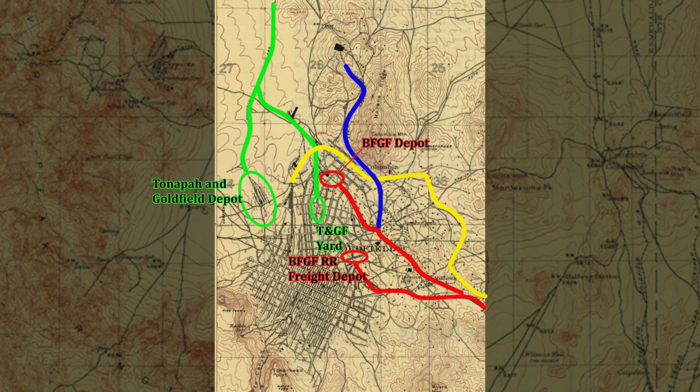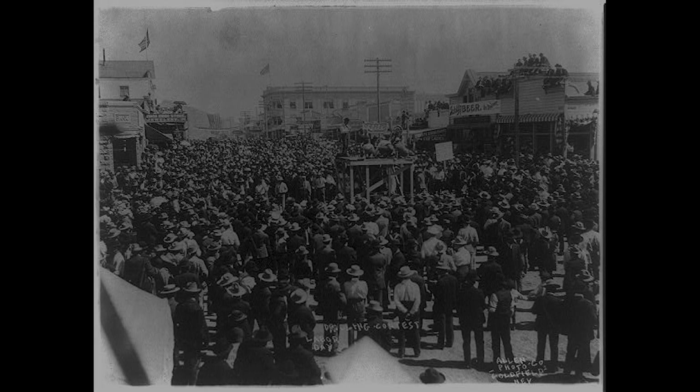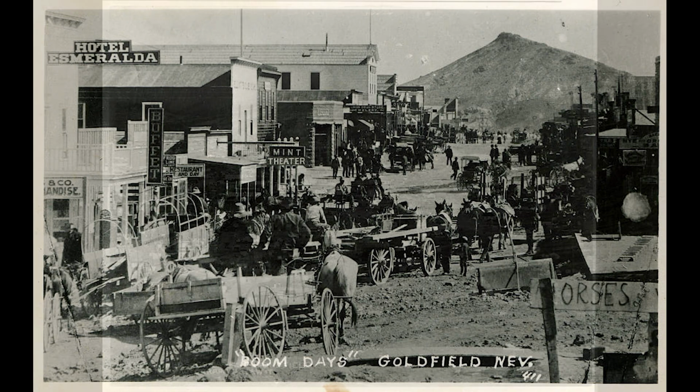So as you can see, this site was very, very busy with railroads. At one time, Goldfield was a railroad hub for the entire state of Nevada. The boom years in Goldfield ran from about 1905 through 1910.